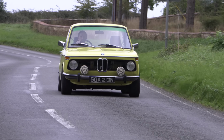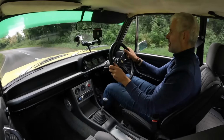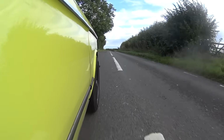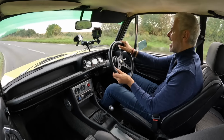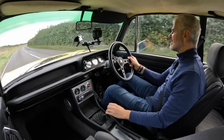Does throw you around a little bit. I wouldn't call the suspension stiff, but you can feel what's going on the road. You get so much feel coming in through the wheel. They were unassisted as standard, these, and this just feels so natural. It lightens up really nicely and it communicates in a way that you cannot understand if you've driven a modern car. It's such an addictive feeling.